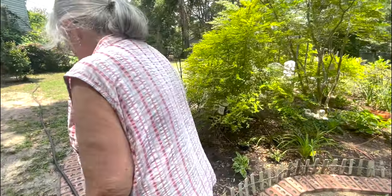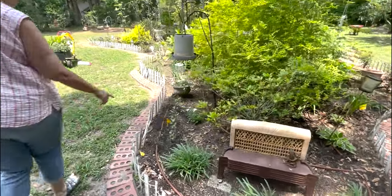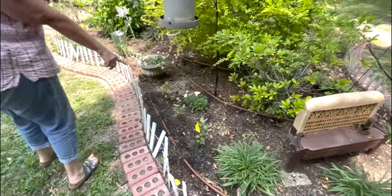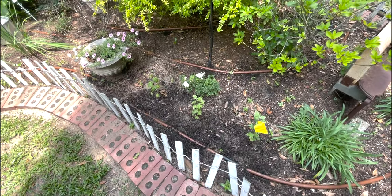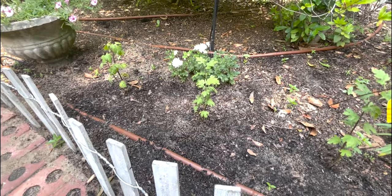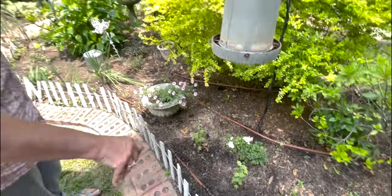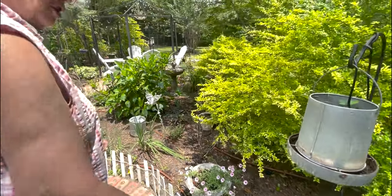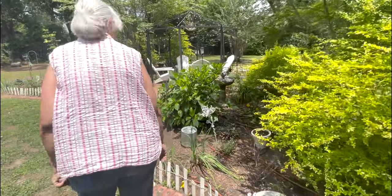And then this was where I did cut one of these hostas in half because I was missing one. Over here, I have a little white mum, and I put these three mums here. I don't know what color they are. I'm going to have to look them up. We'll find out. They're so funny how they're so straight up and down. I know. I need to pinch them back, I think. I'm going to let them get over the shock of transplant first, then I'll come back and pinch them back.